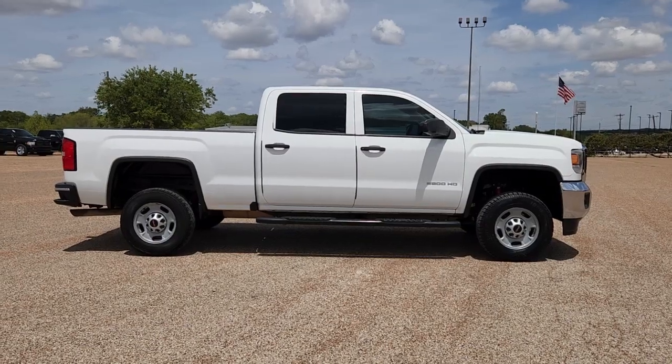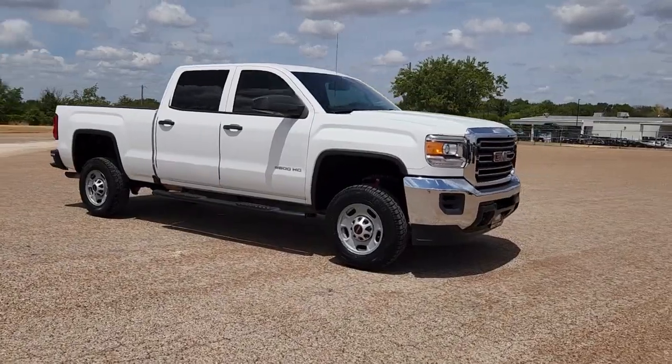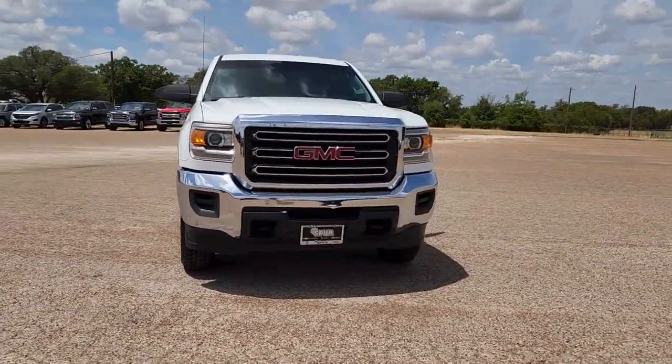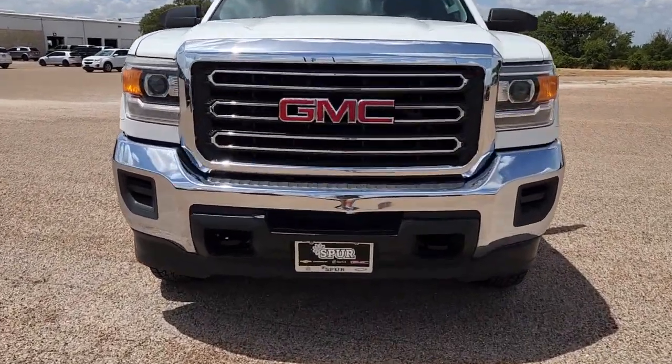Get into a car with value. 2016 GMC Sierra. This vehicle still has fewer than 100,000 miles on the clock, so it won't last long. Take every journey in stride in this capable, well-equipped Sierra.